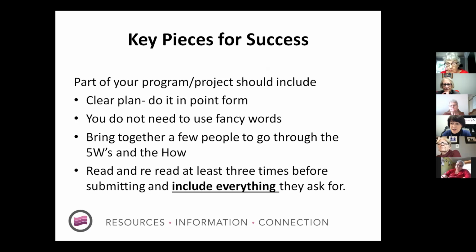So it would be nice, even if you assign someone or 2 people to read the guidelines prior to your meeting, to make sure that what you want to do is fitting with what they're looking for and some of the things that need to be required in your application, so you don't forget anything, because that will help the success of you getting the funding.